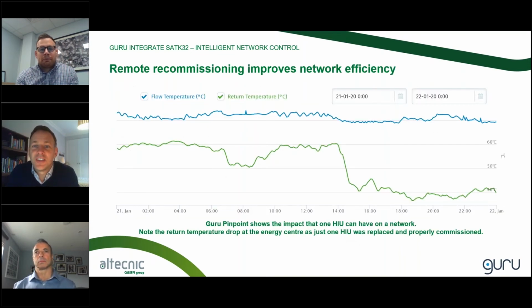So this is just a little example to illustrate the importance of getting HIU settings right. This is from a site that was being remediated at the beginning of 2020, and it's showing us a single day. It's actually 24 hours, I believe, in January of this year. We've got the flow temperature in blue across the top, hovering just above 70 for most of the time, and we've got the return temperature in green. This is a snapshot from the plant room, not from the dwelling. So this is the view of what the plant room is seeing coming back from the network.